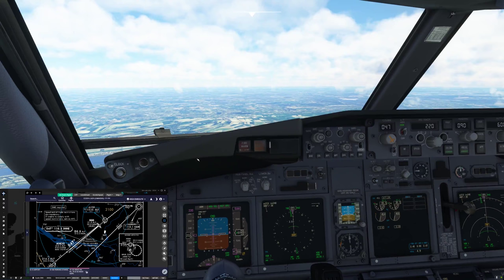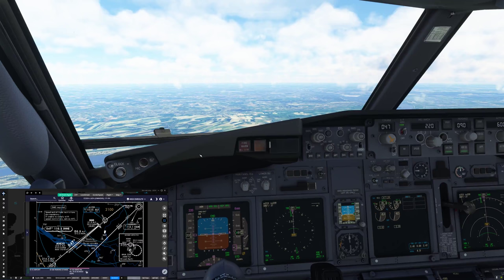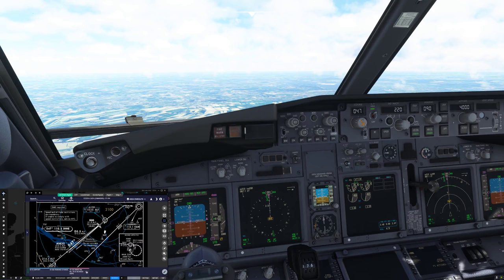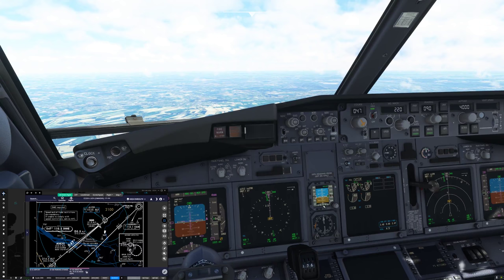Germania 45X, ready to descend 4000 feet, QNH 1015. Germania 45X, ready to descend 4000 feet, QNH 1015. Set. 4000 checked. Set altimeter 1015. Passing 6100, descending 4000, no flex, altimeter set.